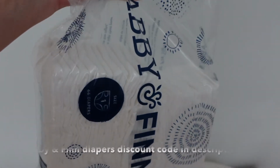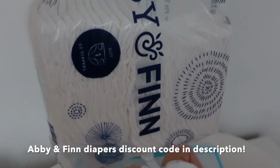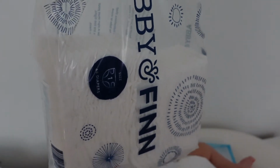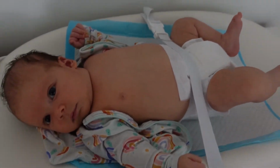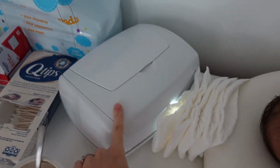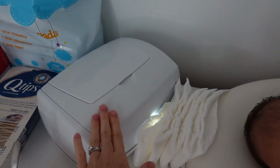These are our go-to diapers, the Abby and Finn diapers. They don't have newborn, so we did have to use the Honest, but now we're on the Abby and Finn. Paxton is actually still using them. We're hoping to potty train him soon. And then a wipe warmer, because I feel like at night it just makes it so she doesn't wake up from cold wipes.